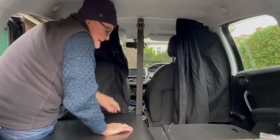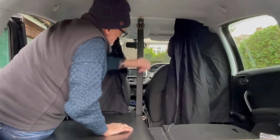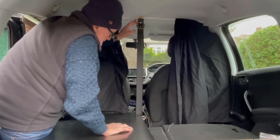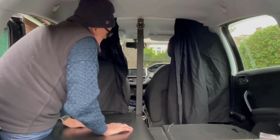So that is this centre post. Apart from making this all rigid, it gives somewhere to mount a light, and I can mount other things on it, so it worked out really well.